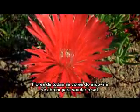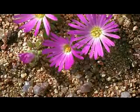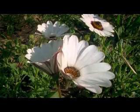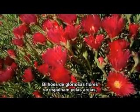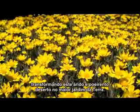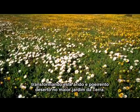Flowers in every colour of the rainbow unfurl to greet the sun. A billion glorious blooms spread out across the sands to turn this dry and dusty desert into the greatest natural garden on earth.